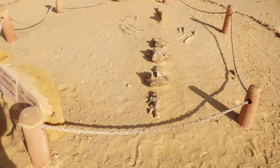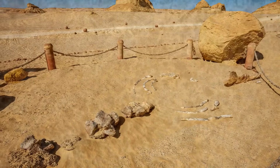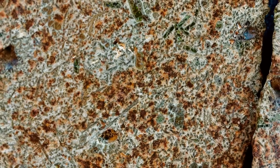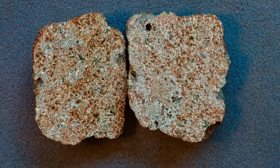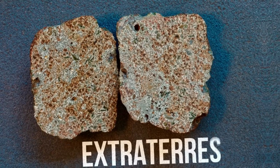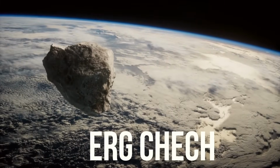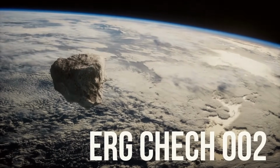Now, in the Sahara, you can find not only fossils of bizarre animals. In May 2020, some weird rocks with greenish crystals were discovered in a sandy region in southern Algeria's Sahara Desert. When scientists checked them out, they found out these rocks weren't from Earth. They were actually pieces of a meteorite called Erg-Chek 002.